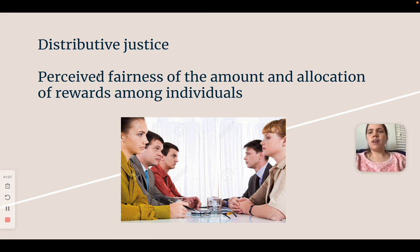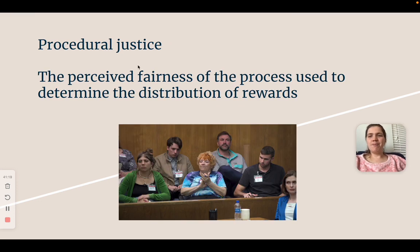Distributive justice. This is the perceived fairness among individuals about punishment and rewards. So even if you're getting a punishment that's not that bad, if someone got off without being punished, you might be like, oh, that's not fair. That's not just. This is procedural justice. This is a perceived fairness of the process used to determine that reward or punishment.